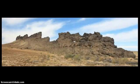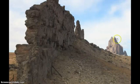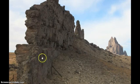Here we are looking north at Shiprock itself, and this is one of the six arms that reach to the south. This is the southernmost, and you can see how vertical it is on both sides, and this goes all the way up. This is quite a bit more than a mile, I believe, from here to Shiprock itself, and it extends the whole way. Sometimes it's covered with dirt, so you don't even know that this is here, and sometimes it's really obvious and very stark.